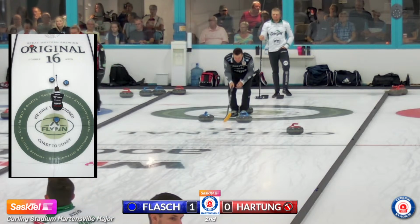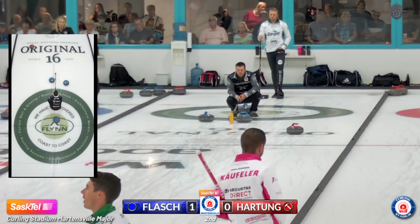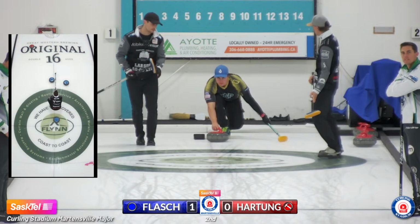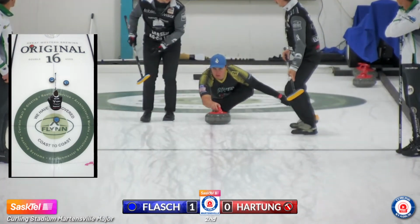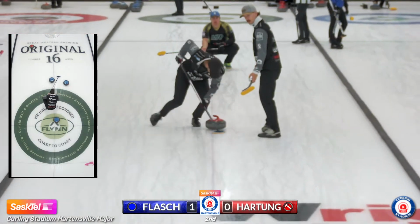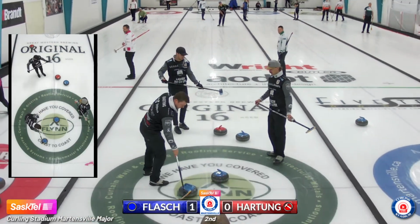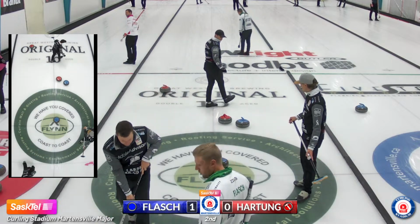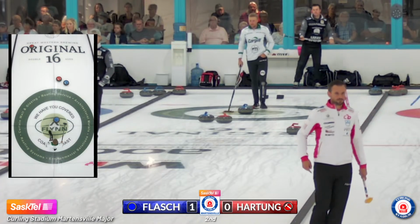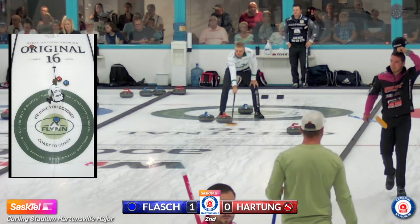He's going to look at the double peel and hopefully spin up to get a second corner. Brady Kendall, Brady Scharback, the new player on this team, has played with Brady Kendall, the lead, before. Well, they'll not be happy with that result. He gets the peel on the one center guard, but too thick, just rolls over and covers shot rock.